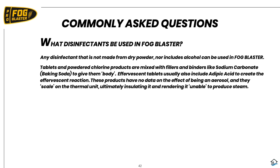Now, these products have no data on the effect of being an aerosol, and they scale, like if you look inside your iron, if you're in a hard water area, you'll see the white scale, or at the bottom of your coffee jug or whatever. Then you can see they scale on the thermal unit, and ultimately what they do is they insulate it and render it unable to produce steam over time.